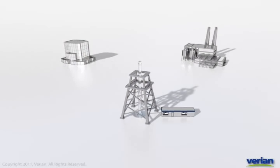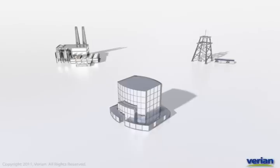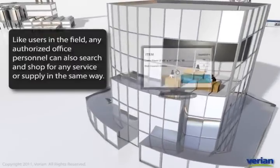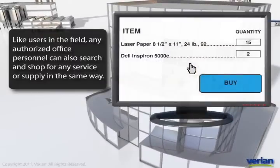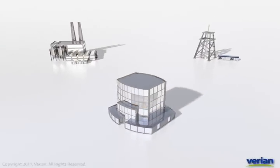Not only do we service users in the field, but similar requests need to be made for other types of purchases. This may include IT equipment or office supplies. Like users in the field, any authorized personnel can also search and shop for any service or supply in the same way. The next stage is securing necessary approvals for purchasing requisitions.